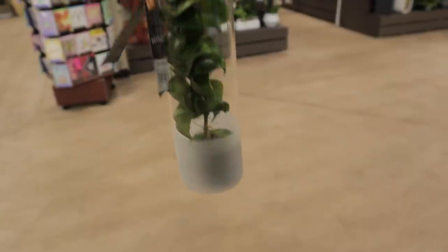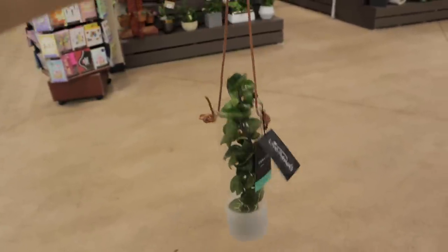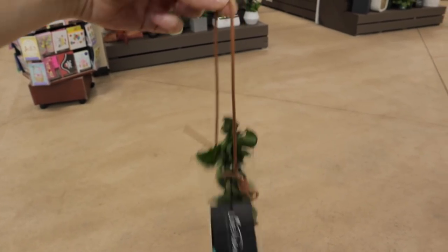They have little hanging ropes for $14.99 and they just kind of hang like that. That's really neat. They're at the front desk.